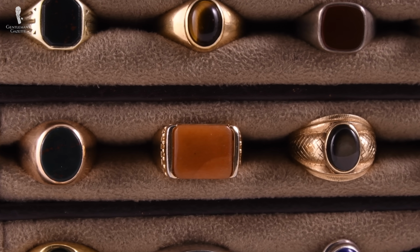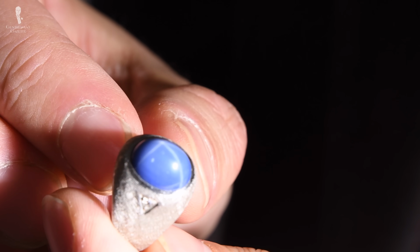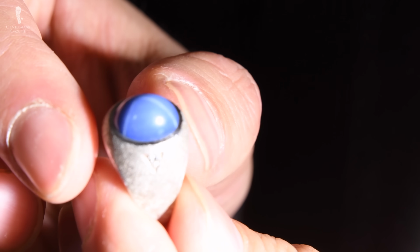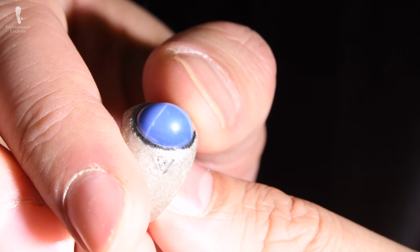In terms of the shape of the stone or the details or the engravings on the ring, the sky is basically the limit. And if you look at my ring collection, you can get an idea of what the possibilities are. Every once in a while, you see a small diamond in a brilliant cut set to the left and to the right of the center stone, which is a very classic look.